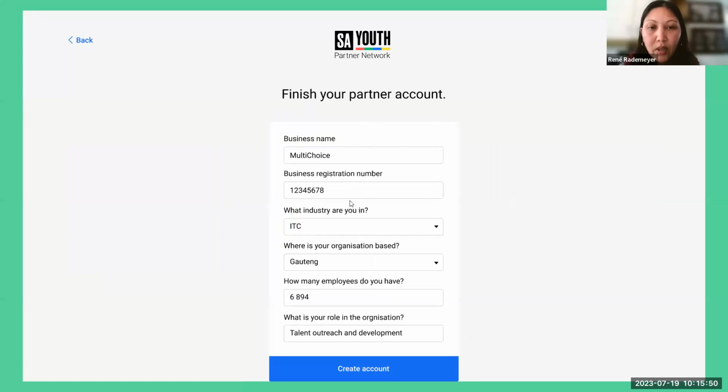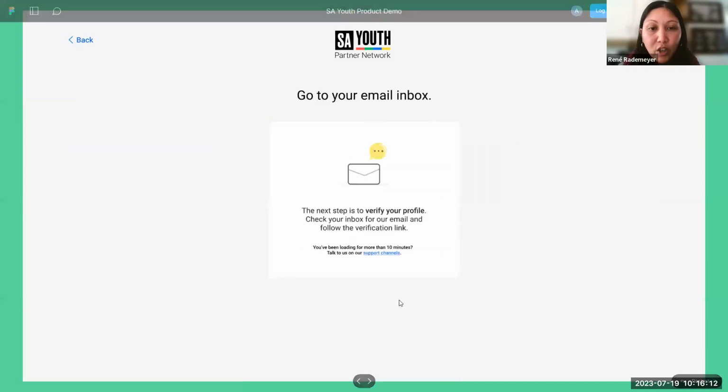Again, as in this example, your business name, your registration number, the industry you're in, which is really important, and where your organization is based. There is another piece that's not part of this demo: if you belong to any industry body, indicate that. So if you are a member of BPESA and you're registering on the profile, just indicate that on the network as well. And then you create your account, and you'll get an email to your inbox that looks something like this.